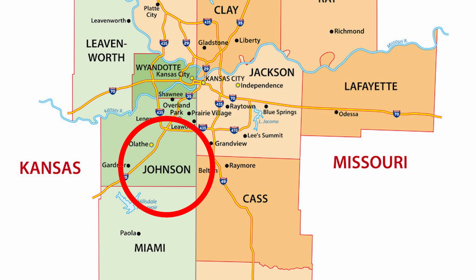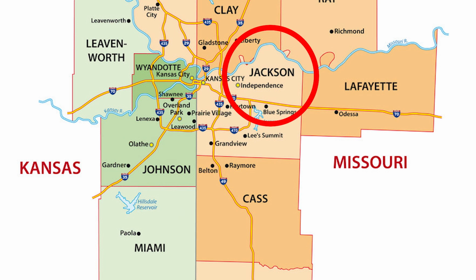The median house price can vary quite a bit between the 2 main counties that draw in many of the clients that we see relocating to Kansas City. And those 2 counties are Johnson County on the Kansas side and Jackson County on the Missouri side.